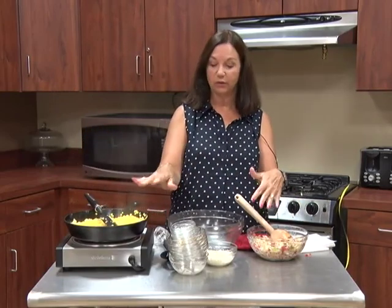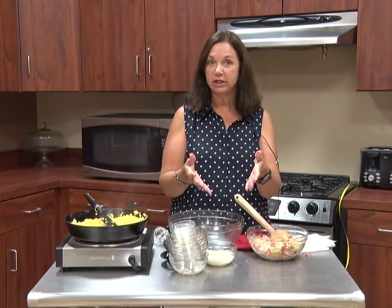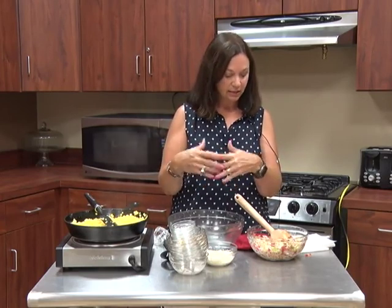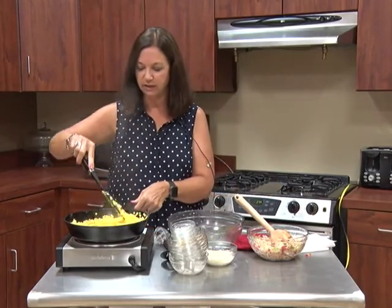Once I mix this in with the corn, the last ingredient is going to be a little bit of cheese, and this is feta cheese. It's about 1/2 cup. If you don't want to use cheese, you can use an alternative, maybe some other type of cheese if you wanted to, or cilantro and not use cheese at all. So it's up to you as far as what you would like to do with it.